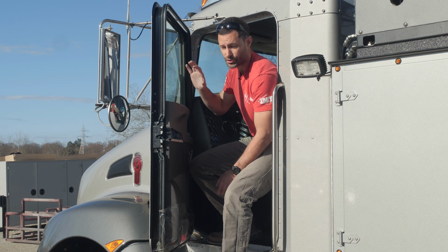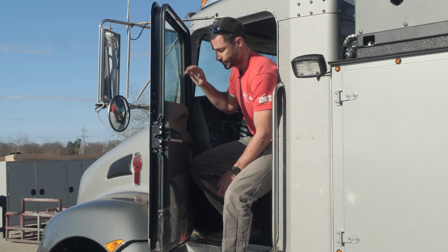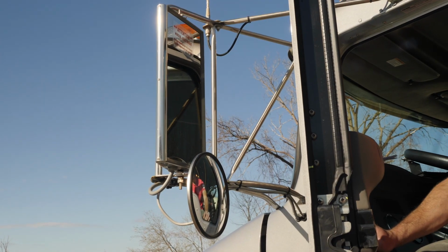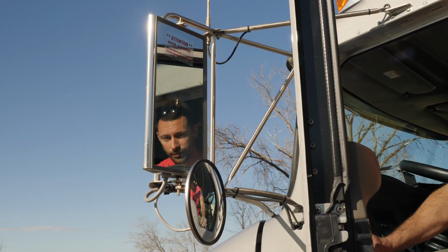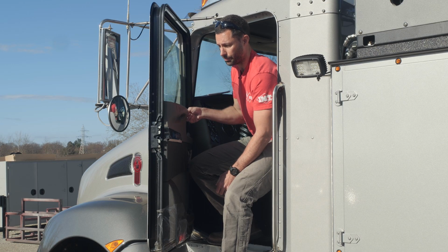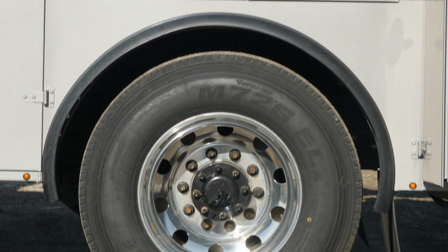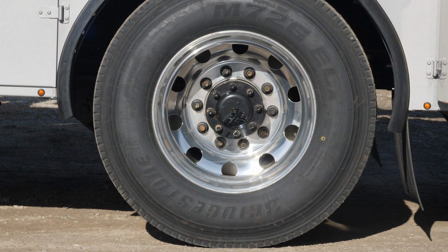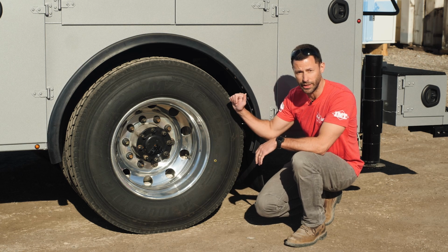A couple of nice features here. They've got power and heated mirrors on both sides, so you can adjust the mirrors so that you've got good visibility, and you've got power windows on both sides, and you also have power locks. In the rear here we've got again the polished aluminum Alcoa wheels. We've got air suspension in the rear.